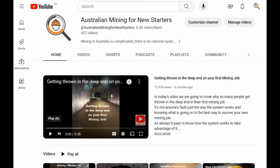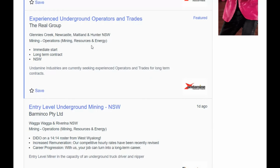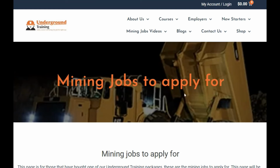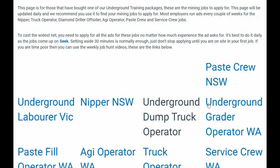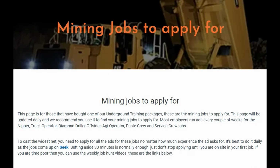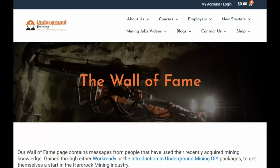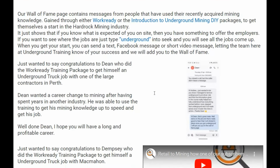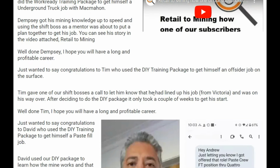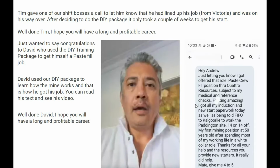But there's lots of employment around. If you type underground into Seek, you'll see all the jobs come up. We've got our mining jobs to apply for page. So if you sign up for one of the packages, the DIY or the work ready, then you can follow along here and apply for all these jobs. These are all the jobs that we think you should be applying for once you've got your mining knowledge up to speed. And these are all the people from our Wall of Fame page that have gotten jobs using it. So if you know how the employer's mine works, then you've generally got something to offer them.